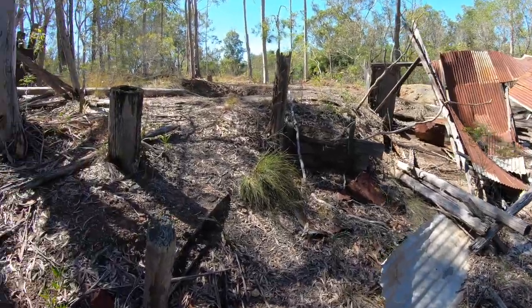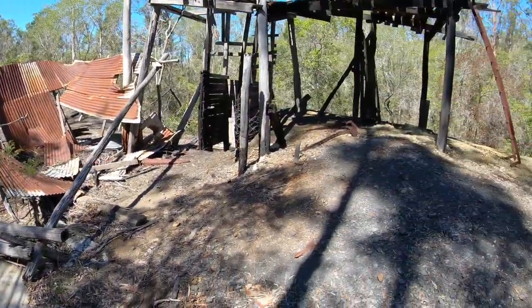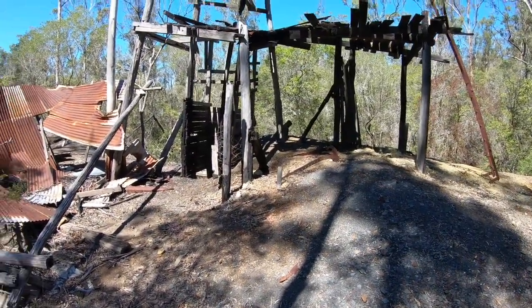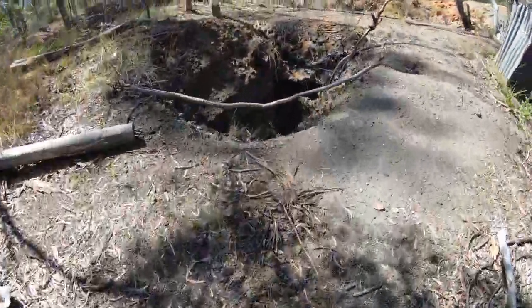And that led us to explore some areas a little bit further north of Harvey Bay, where we found our first ever gold mine shaft. And at that site, there's actually a fair bit of stuff left topside, which I found really interesting.